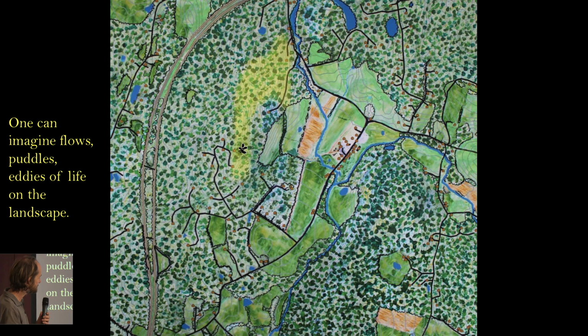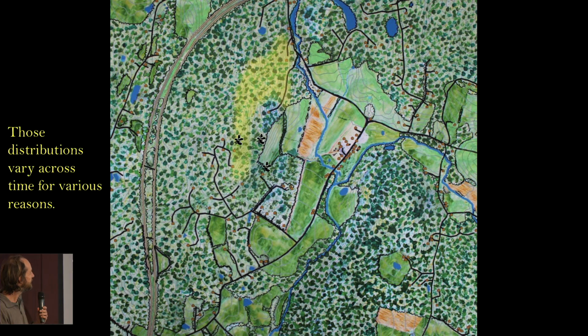To explain this a little more, you can imagine there's a population of insects in the landscape, and it's almost like a puddle, a reservoir of insects out there. It waxes and wanes, and maybe they move into another place, and they move out. So this is how I'm thinking about insects in the landscape.